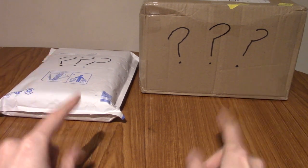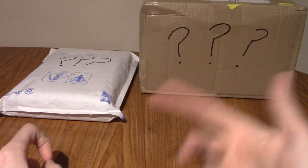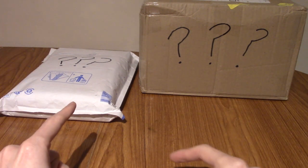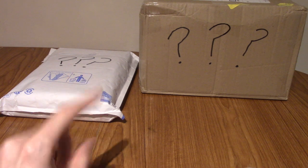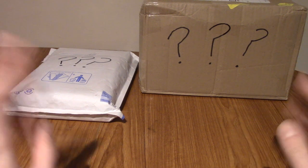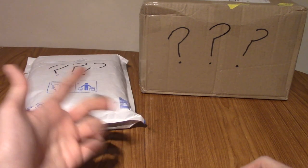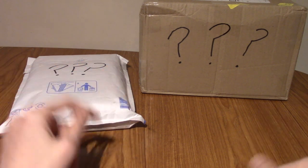So, both of these websites had two different mystery anime bundles. MVM had anime Blu-ray bundle 1 and 2. They also had DVD bundles, but I didn't go for those. Maybe I should have, I don't know. So this is bundle number 2. Bundle number 1 is obviously different. I don't know what's going to be in that one.